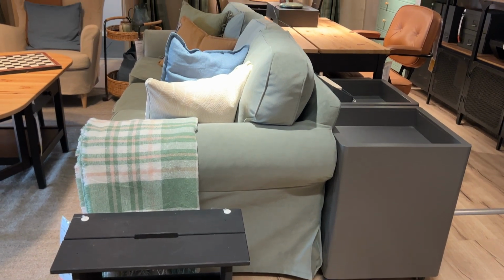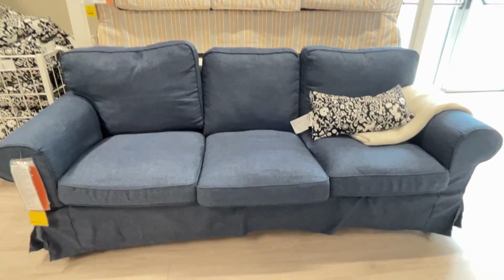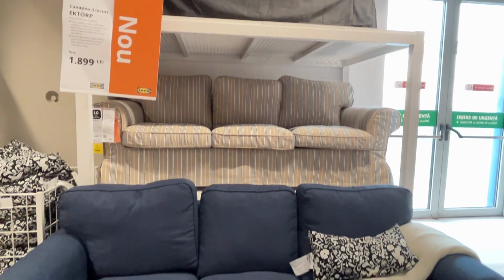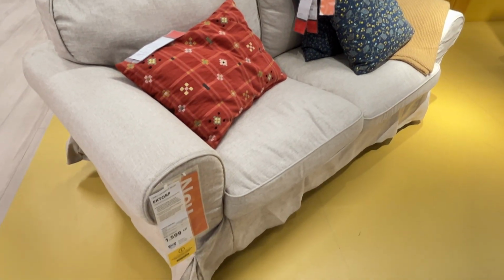Another bonus I love is that IKEA updates their cover range regularly. So even if you've had your EKTORP for 5 or 10 years, just pop on a new trendy color and voila, it feels like a brand new sofa. But heads up, not all covers are created equal. Some can look a bit saggy or frumpy, which is definitely not my style.